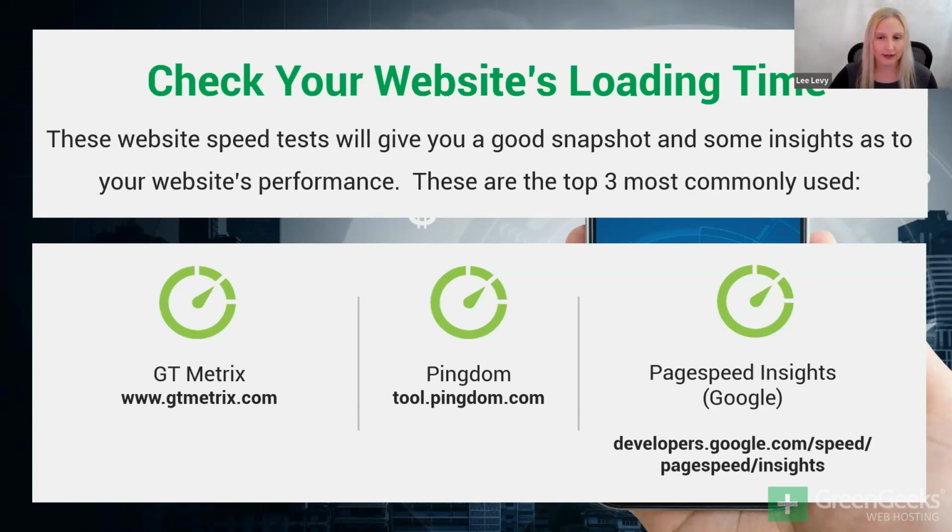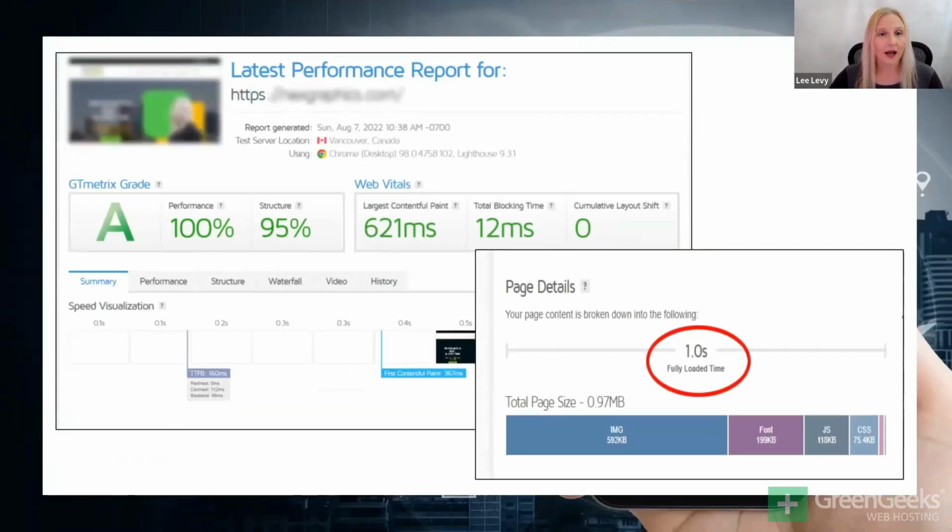All of these can run an analysis on your website, and they can tell you more or less how many seconds it takes for your website to load. It's very, very important that you stay on top of that, because any changes to your website can also change the speed. So I happen to really like GTmetrix, so I'm just kind of showing you a little bit of a screenshot of how that might look.